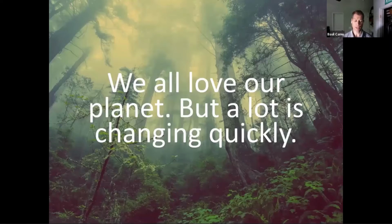I love this planet, and I think most of you can agree this is just an amazing place. Unfortunately, a lot's changing quickly. We have big issues that are facing us today, and I want to talk a little bit about that, and then I'm going to get into Project Pando and how I hope that Pando can help solve some of these issues.